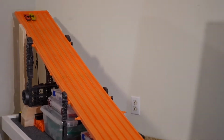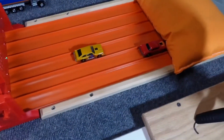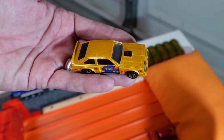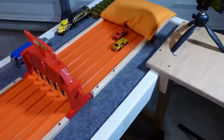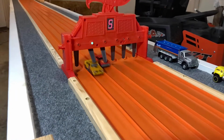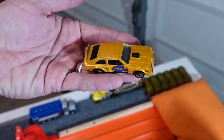Get set, go! 4-4-2. Slight edge over the 55 Chevy. Lane swap, we got the 442 in lane number 5. On your marks, get set, go! Good race. It's the 442. Moving on.